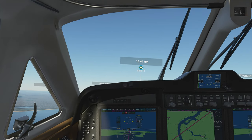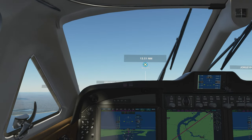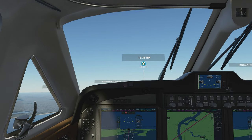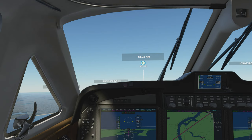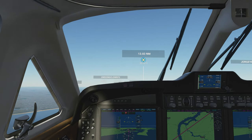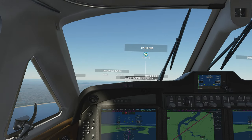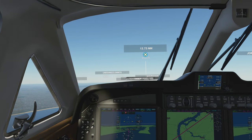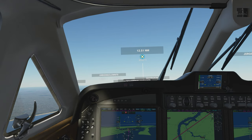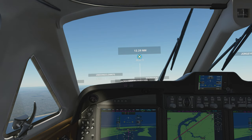And I was nosing up a little bit too much. Bring our altitude back in line. I don't want to be climbing, so let's just push forward a little bit. I'm going to drop the throttle back. We're going a little bit too fast now. Got a little bit too high in the air for what I would like. I'm going to drop the throttle down even more.